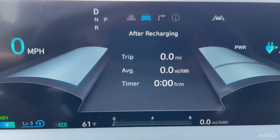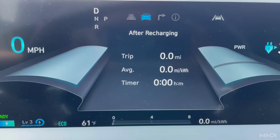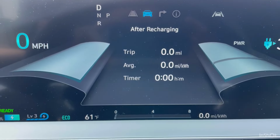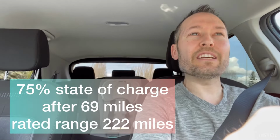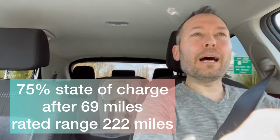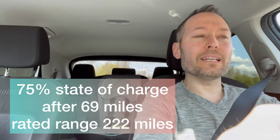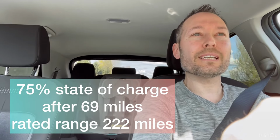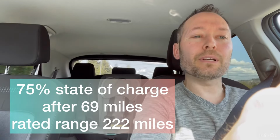I have reset the trip meter to zeros and we are going to start the 70 mile per hour range test. Okay, we've reached the first check-in for our trip at the 75% mark. We have 222 miles of range remaining, and we've traveled 69 miles so far on that 25%. Miles per kilowatt is 3.3.